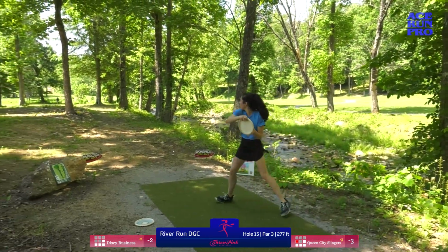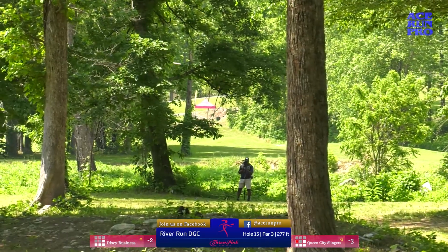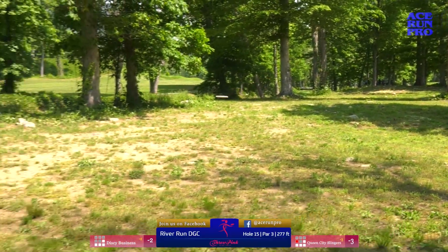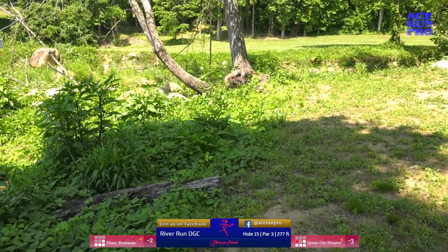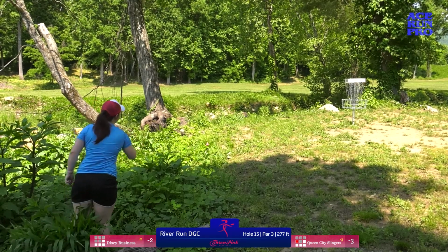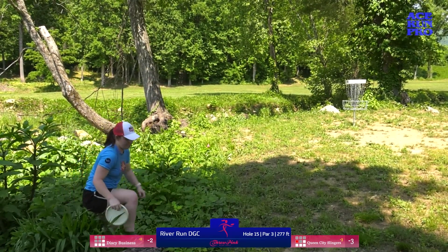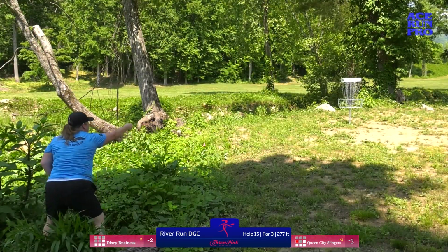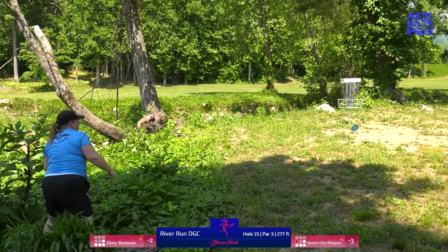Paige going judge here on the 277-foot turnover line. Oh boy. Wow. And she's gone long. Impressive shot there. Just a touch low and short. See if Debbie can bring it on home for the 2.